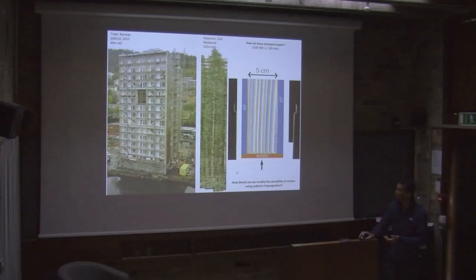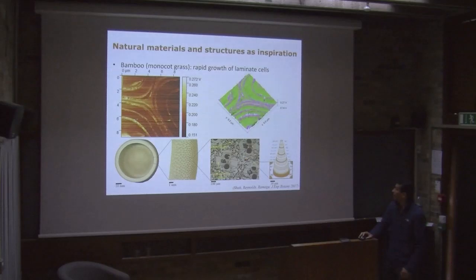But this sort of research not only helps us tackle fundamental questions as to how trees transport water, but also helps us realize more relevant technological questions, such as how do we best impregnate wood, so polymerize wood, so that we can modify its mechanical properties. And in this aspect, I have been looking at 4 different classes of natural materials, firstly for inspiration, but also for direct use. First I'll briefly introduce you to these materials.